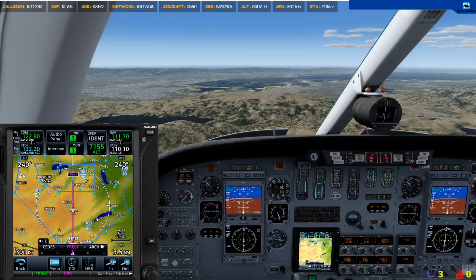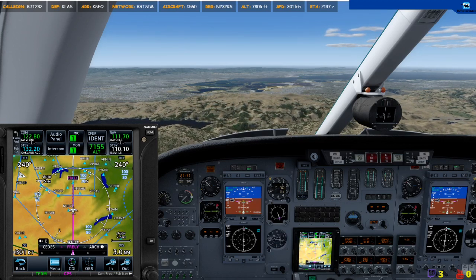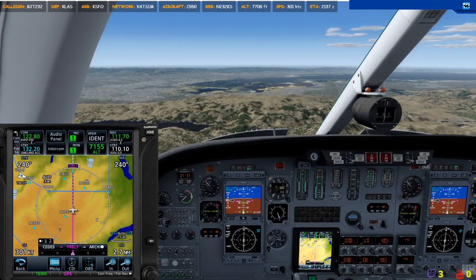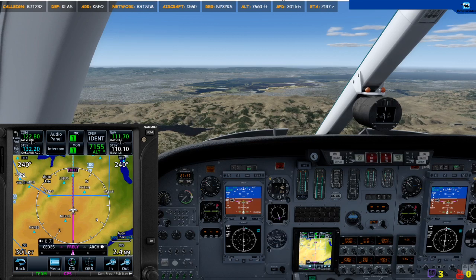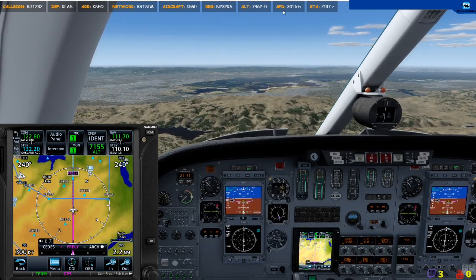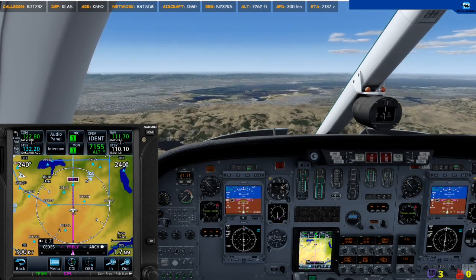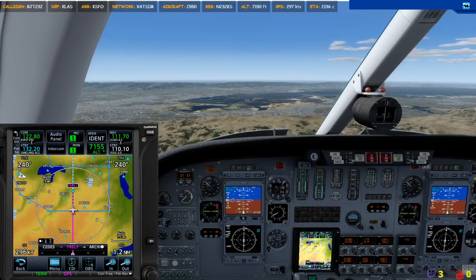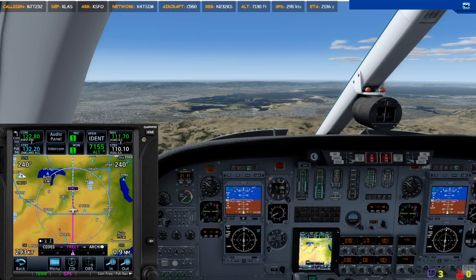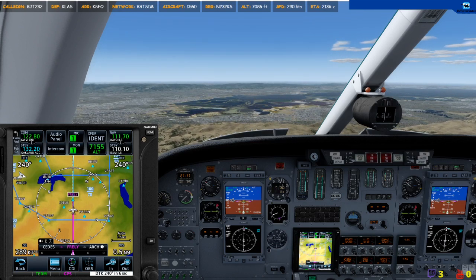San Francisco traffic, Bayjet 232, aircraft type Citation 550 is on the Diamond 5 arrival for visual 28 right. Just going to pass Freely intersection for Archie. Any traffic inbound to San Francisco, please advise. There we go, I heard the FedEx. Alright, 7,000.